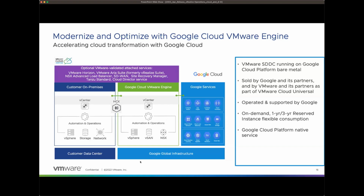On the right side that you see here, this is Google Cloud. On the left side, this is the customer on-premises data center. And as you can see, both the underlying components are exactly the same: vSphere, storage, network, vSphere, vSAN, NSX. They are the same underlying VCF components. The only thing is, it's available on Google Cloud. With it being available on Google Cloud, it has native access to Google Cloud native services such as the Kubernetes engine, maybe some database service, and so on and so forth.